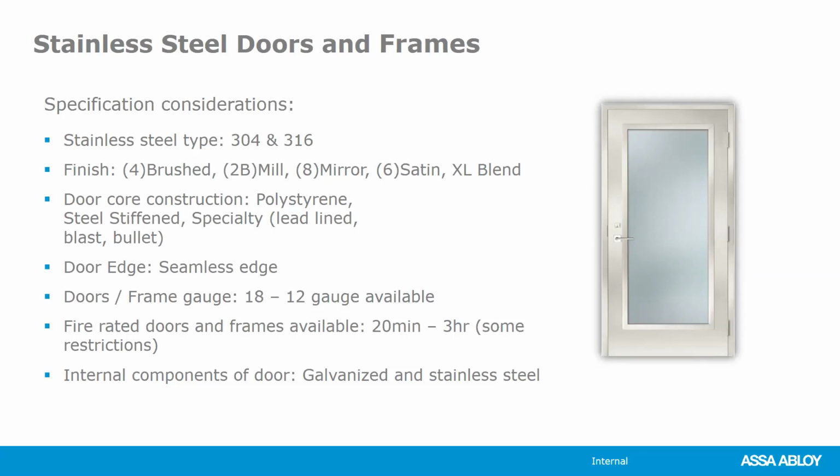The finishes that we offer are a brushed finish, that would be like a number 4 finish. A 2B is a mill finish. We've got a mirror finish. It's not a true mirror like a glass mirror. It is steel and there are tolerances to the flatness of the door, etc. So your reflection is a little distorted. Obviously, it's still a mirror finish. That's why they call it that. But it's not a perfect glass finish. So again, another thing not to be fooled by.